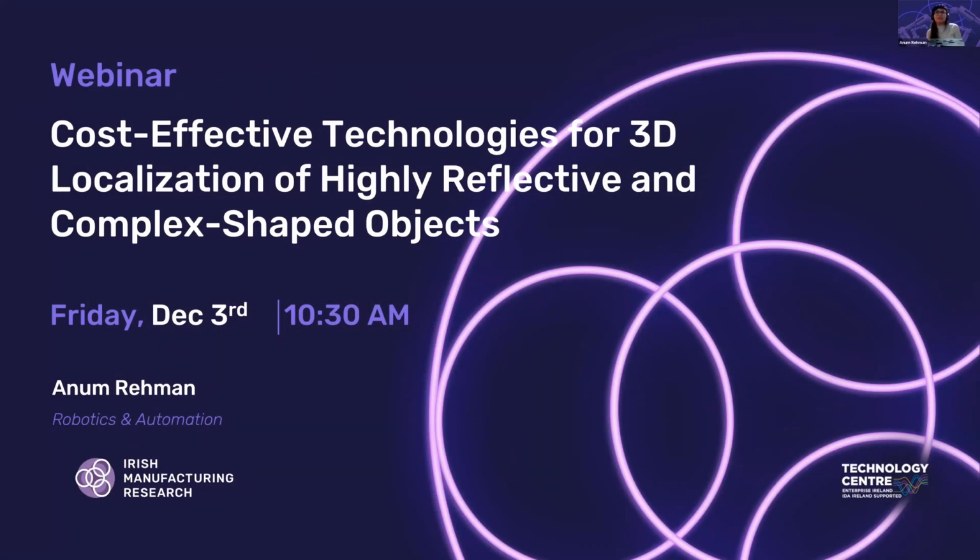Today, I'll be talking about cost-effective technologies when it comes to localizing objects that are highly reflective and complex shaped. This was part of the work we took on under the NREC program here at IMR, and we looked at various technologies to find a suitable solution for a robotic pick-and-place application.